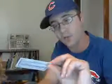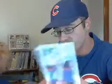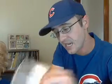Jacob May for the White Sox. That's a chrome. We've got a Trevor Gretzky chrome for the Cubs. Aaron Hill base card for the Diamondbacks. Zach Wheeler for the Mets. Chase Headley for the Padres. Anthony Aliotti for the A's. Bobby Doyle for the Los Angeles Dodgers. Johnny Cueto and Billy Hamilton, both for the Cincinnati Reds.